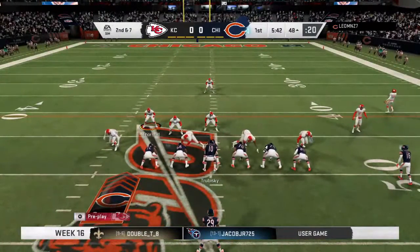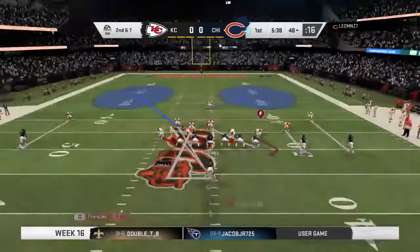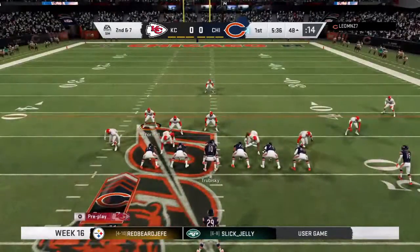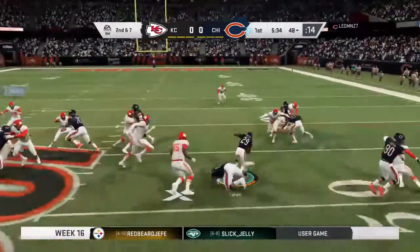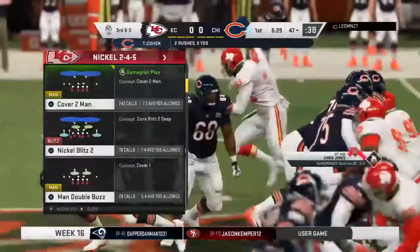Watch twist. Rush in. Check 52. Watch safety creep. On second down now, it's Cohen, and they'll get this just to the 47. 1-yard gain.